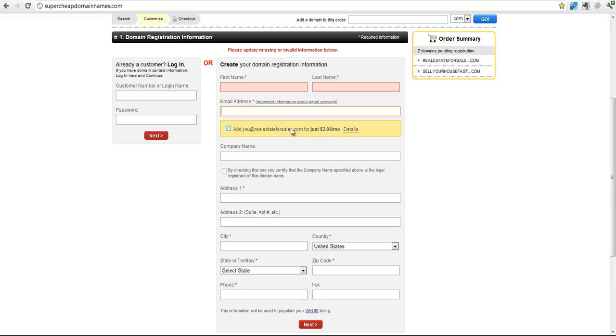We accept hosting accounts from either one of the companies. Super Cheap could make it easier on you if you just want to have everything in one central location: your hosting, your domain names, your email addresses, all that stuff in one central hub. You may pay a few extra dollars by doing it this way because you're going to have to pay each month for your email addresses, but it may make it easier on you in the long run.